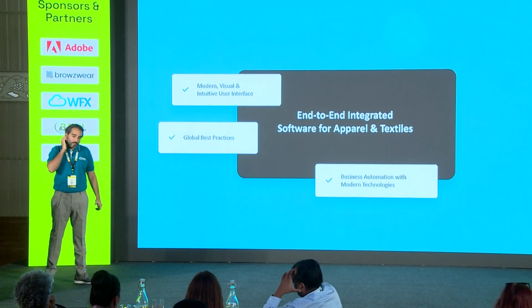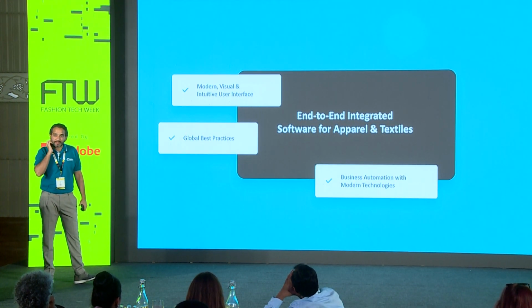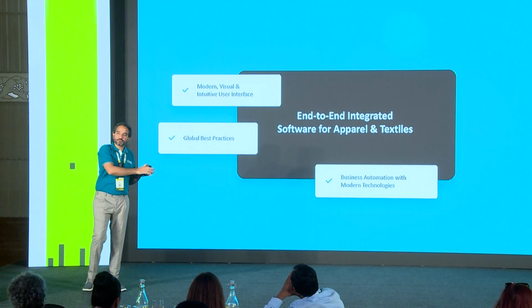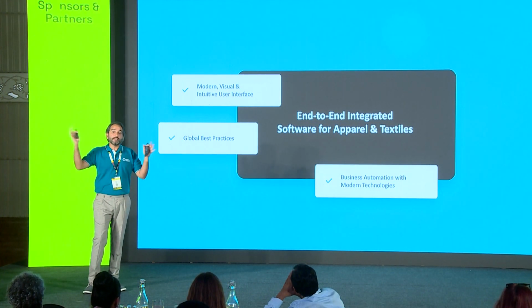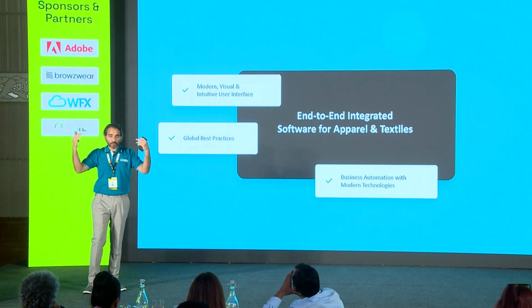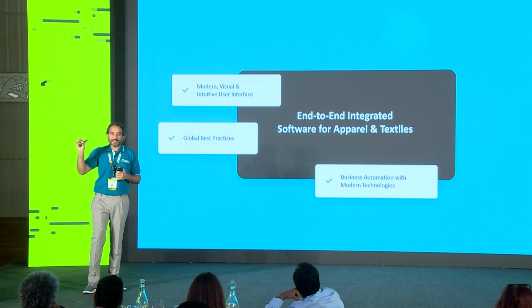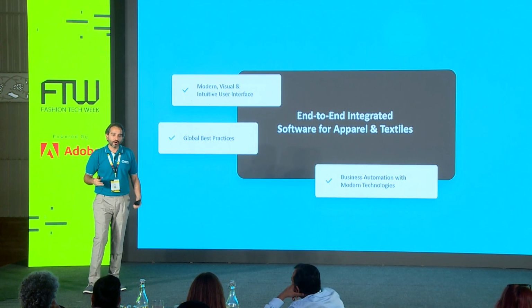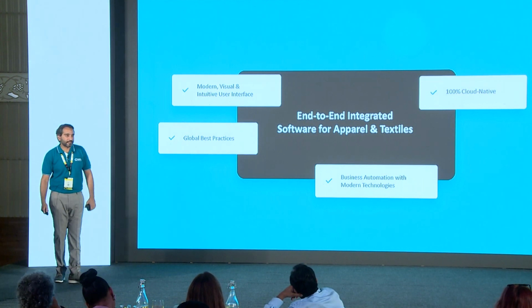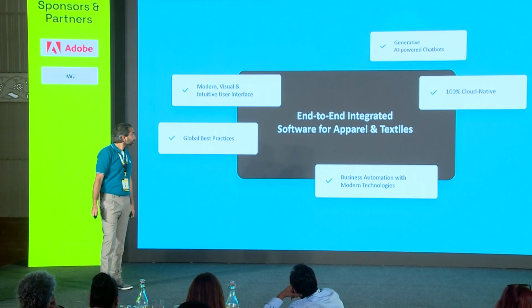Global best practices, why I mention this, is because we've had so much experience with implementing and digital transformation of companies all over the world, from small, fast-growing startups to very large international organizations, that a lot of our teams and people within the organization have been able to draw upon best practices from the best companies in the world and introduce that into our applications. It's 100% fully cloud-native products, so it's built on the latest tech available today.